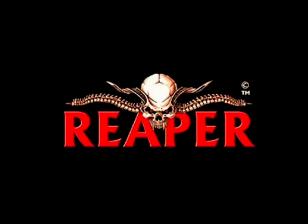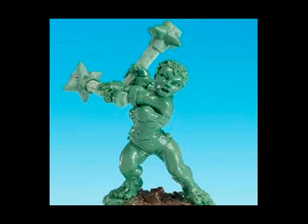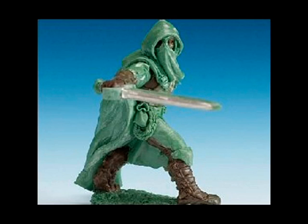Reaper Miniatures take the number 9 spot. After gaining the number 1 slot last week, the new greens from Reaper this week are a little disappointing. This dwarf thief is a bit dull, although I do like his belt full of throwing axes. And this female dwarf barbarian is pretty unusual in its subject matter. No word from Reaper on the prices for these yet. And this is a fairly bog standard male thief. All these are sculpted by Werner Klock.